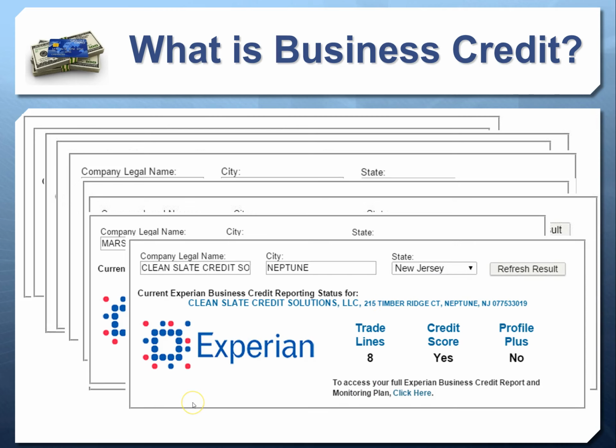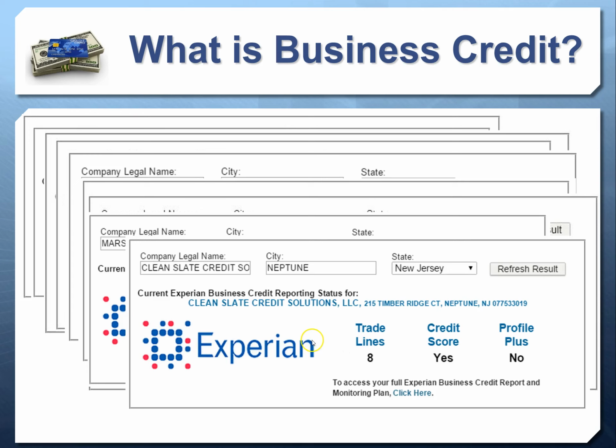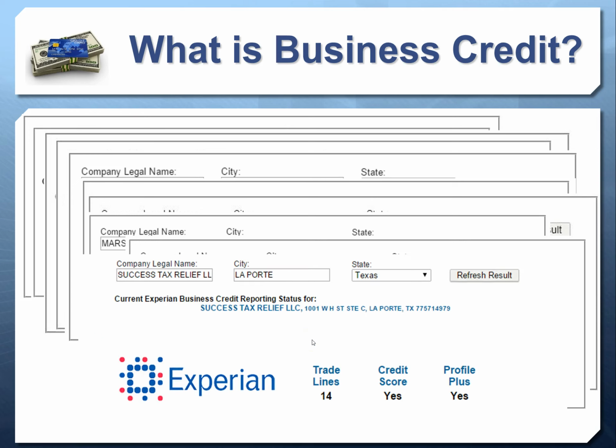But here's a look at some companies that are pretty new into building business credit. These companies have been building business credit less than a year with us. And we see here, well, this company has 8 trades. Well, Mars, that makes Mars bars, has 22. So this is almost a third as many trade lines as Mars Incorporated has. Here's 14. So this is basically 2/3 as many trade lines as the Mars company actually has. And again, these are companies that have been around for less than a year building business credit. So it's a myth that you have to be big to build business credit.